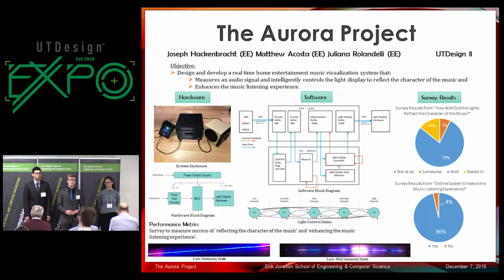To measure the performance results of our device, we surveyed 28 individual UTD students, 27 of which identified themselves as music enthusiasts, which is the group we were targeting. We asked the question, how well did our system reflect the character of the music? To which none of them said that it did not reflect the character of the music, and 93% said that it either reflected the music well or that we nailed it.